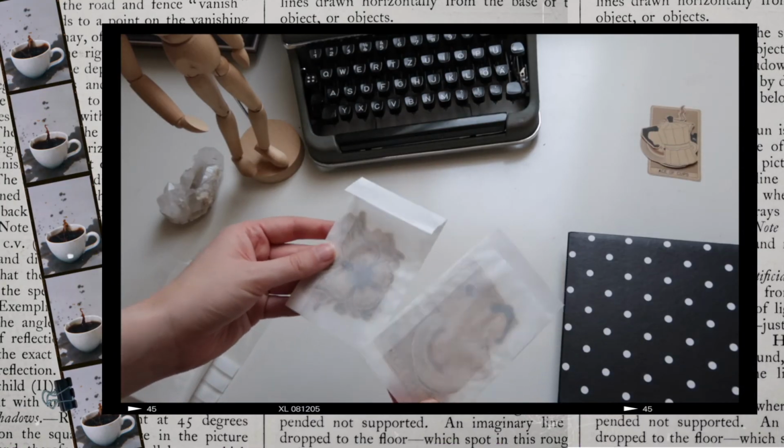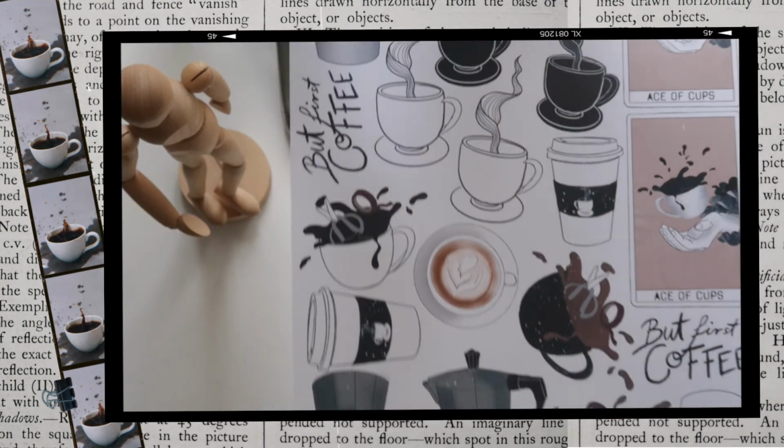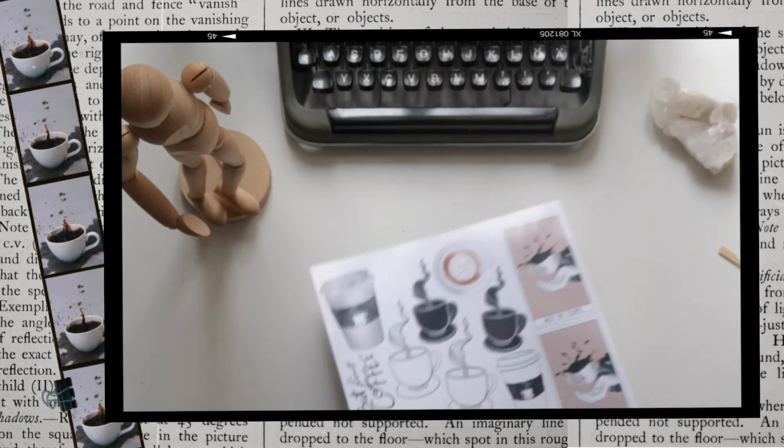In the next studio vlog, hopefully coming soon, there will be different sticker designs and the process of creating other products for the shop launch.